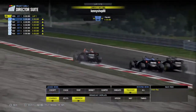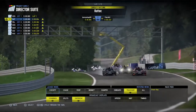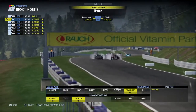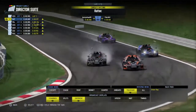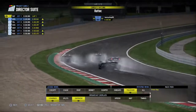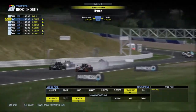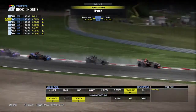Ooh, and Ratek there moves up into 2nd place. Get some good drive out of that last corner. So he's going to have the inside line here. Is he going to be able to make a move here up the inside of Kenny? And I think he's going to. Epic move there. But he loses that position back to Kenny now in the next corner.